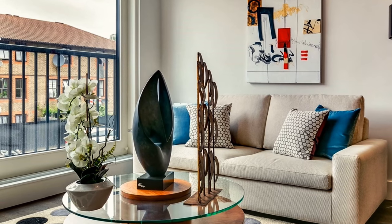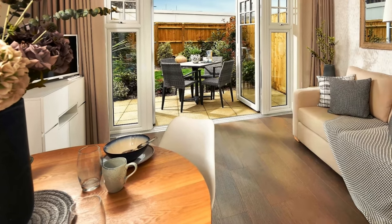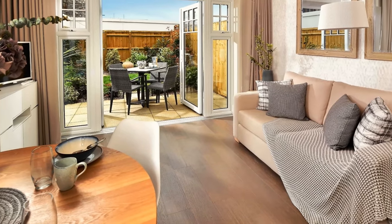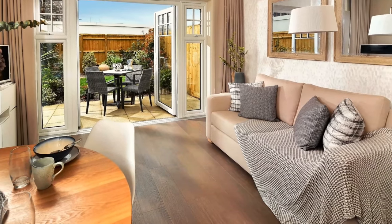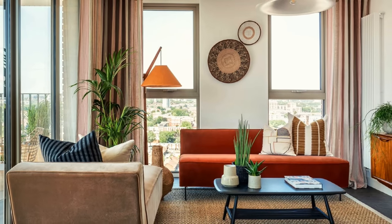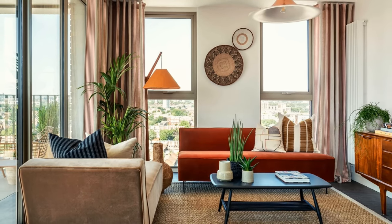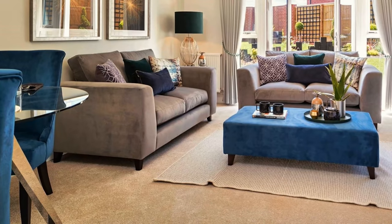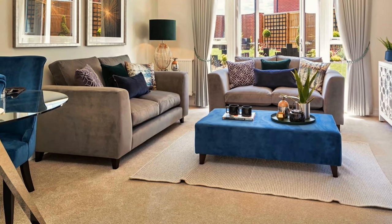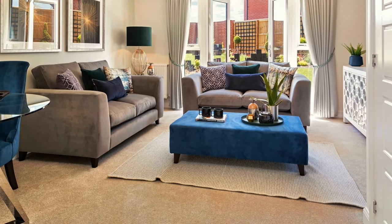Lovely small living room, wonderful decorative accessories. Small open space living dining room combo. Brand new condo with modern living room. Bone white interior with blue and brown furniture.